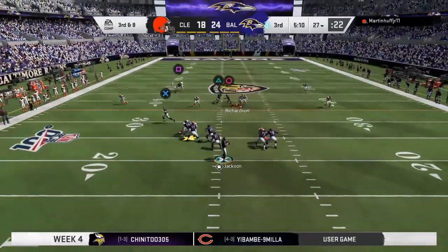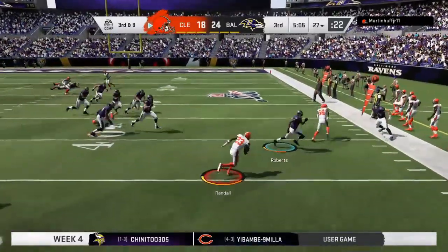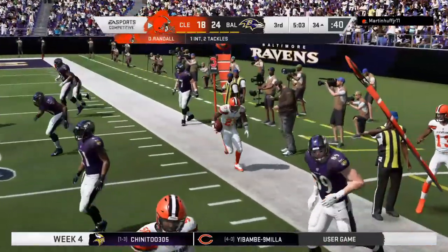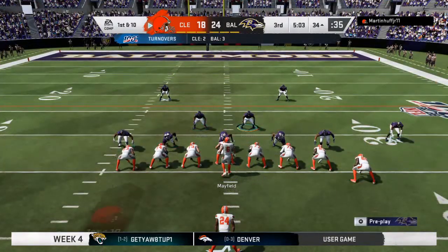Play action. It's Jackson. He rifles one that's intercepted. Picked off by Demarius Randall. First possession of the third quarter, an interception, so maybe a second-half tone setter. Indeed, and not the tone they wanted to set.